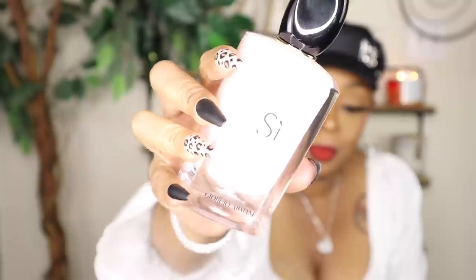Let's move on to what my cousin gave me. She gave me Giorgio Armani Sì Fiori. I have Sì, Sì Intense, Sì Passione, and she said I needed this one. This is the pink version, so if you think I need it, go get it. No, just playing. So she gifted me this one.